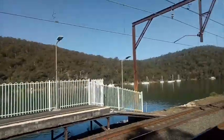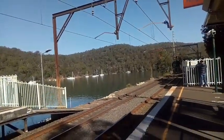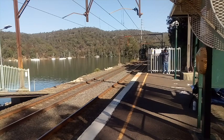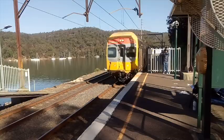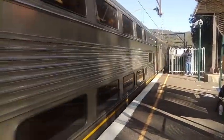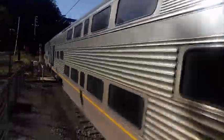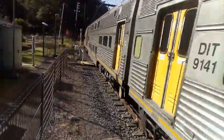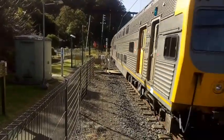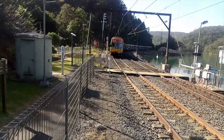We should have a northbound V-set about to pass. There we go, V-set. V19 leading half. V37.